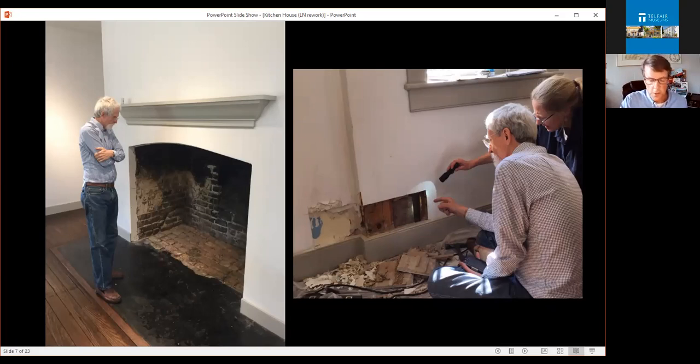And Ed, along with Susan, a few weeks later, came back to the kitchen house and started removing some exploratory sections of the 20th century plasterboard in each room, peering through the openings with flashlights. And all of us quickly surmised that original plaster walls survived in every single room of the kitchen house, perfectly encapsulated by plasterboard that was installed in the 20th century. So as you can imagine, this was all the evidence that we needed.